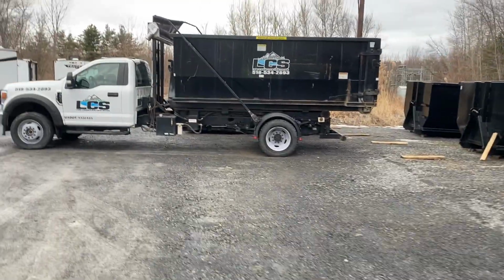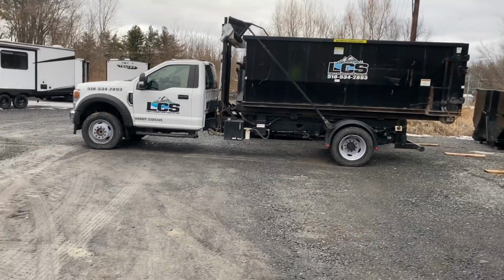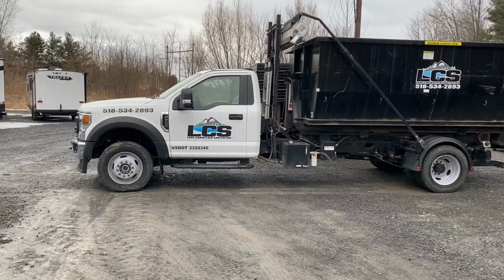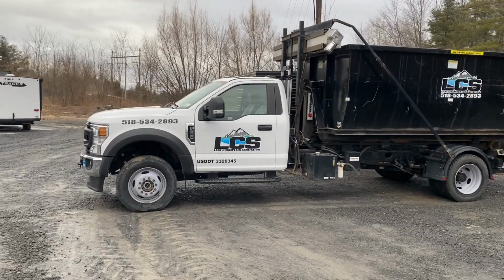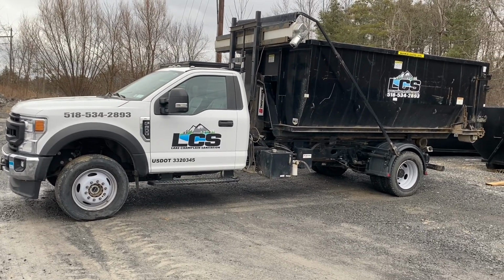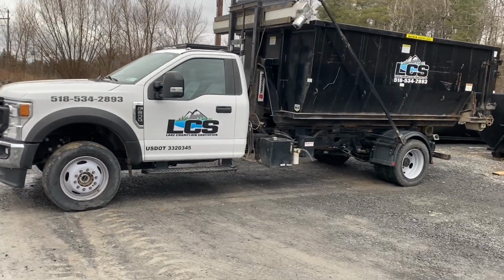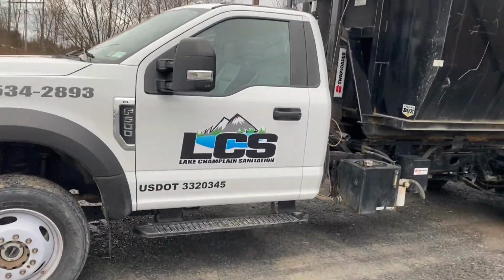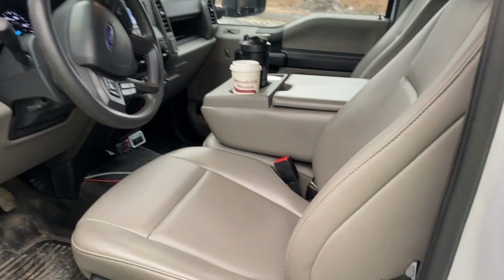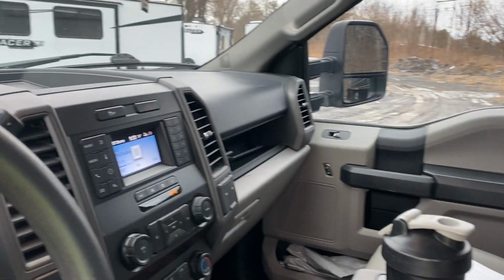Now, our hook lift truck, guys, is a 2022 F600. She's warming up right now, so there's going to be a little bit of background noise, but this is a gas 7.3 liter swap loader system for the hook lift. It's an SL 145, and then as we said, this is an F600 XL trim. In 2022, this was like, I believe, the '17 up to 2023 body style on the inside.